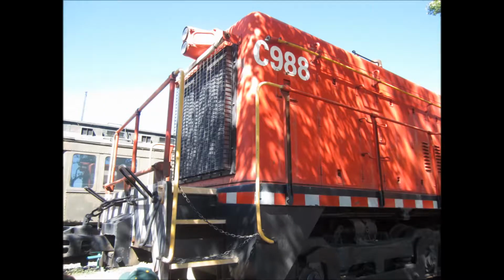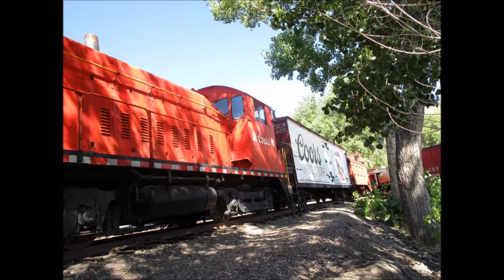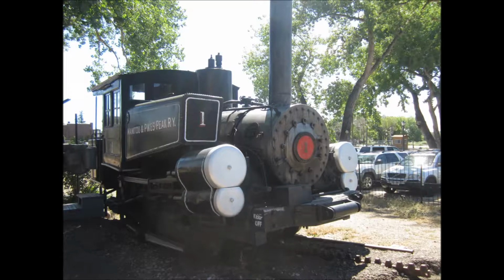Coors C988 is an SW900, which was originally built in 1938 for the Rock Island Railroad as an SW1. It shunted reefer cars at the Coors Brewery across the street from the museum until it was moved here in 2004. Coors Brewery has used 10 other diesel switchers like this to shunt cars at the brewery, and some are still in use today. Now here's Mantua and Pikes Peak Cog Railway number 1, an 0-4-2 cog locomotive.